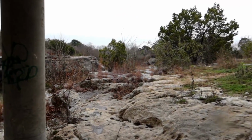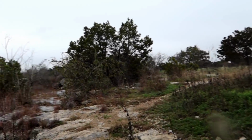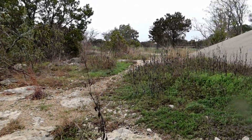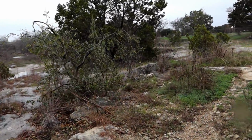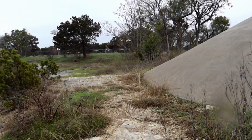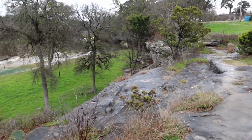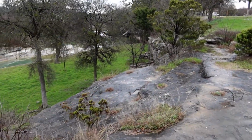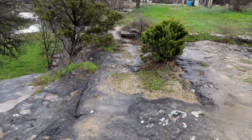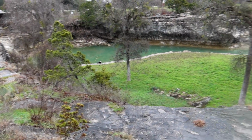Yeah, no idea where that water is coming from. Like I said, it could just be an artesian well that's flowing for miles and miles underground before it pops out there. There's kind of an interesting little stairway down there, so I'm going to see if I can get down closer to the water, because it looks like our bird friends are down there, and we can get a little closer to them too.